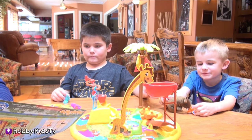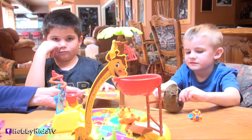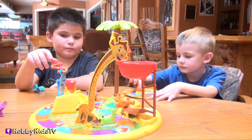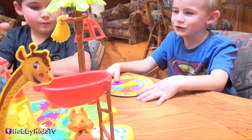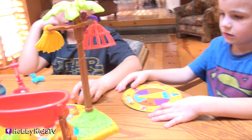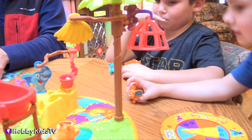It says the youngest player goes first, and the play moves to the left. The first thing you do on your turn is you spin. And the youngest player is Hobby Frog, gets to go first. Spinner. I've got a blue. Okay, move your mouse to the next space that matches the color that the cheese wedge points to. If there's another player's mouse on that space, skip ahead to the next space of the same color.